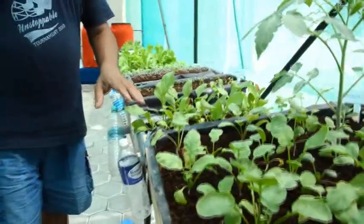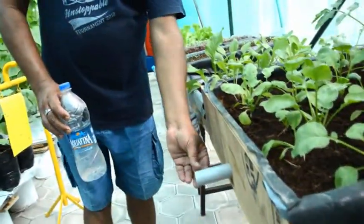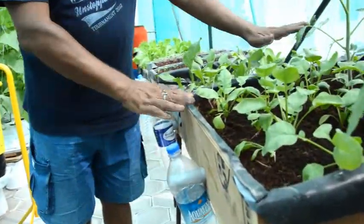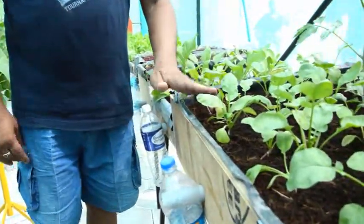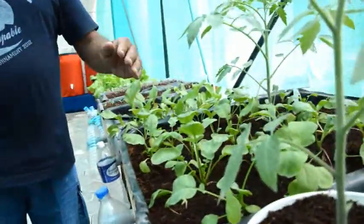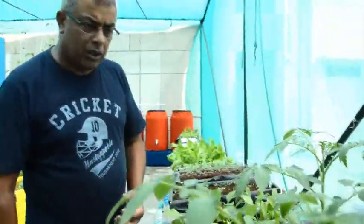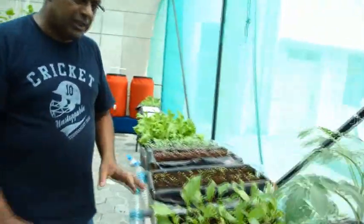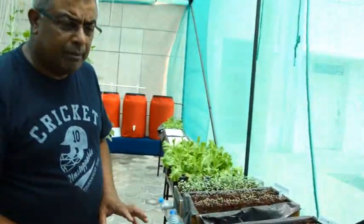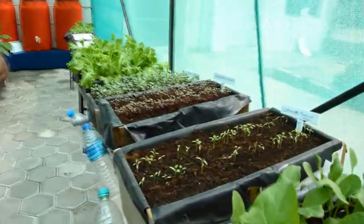And if you look here, we even conserve water. This is a little drain that you have here, and we have a bottle. We just keep the bottle here, and this is sloped by about 5 degrees. So all the excess nutrient water that flows out is not wasted. It is collected in the bottle and once again used for the plant, because it is very pure and good quality nutrient. So as you can see, in hydroponics, we just use about 10% of the water that's used in soil cultivation.